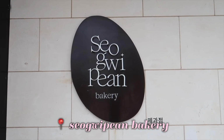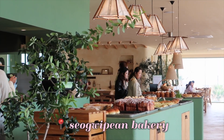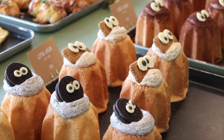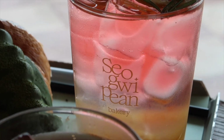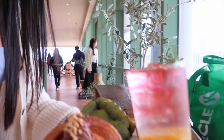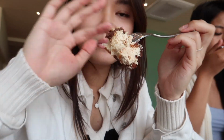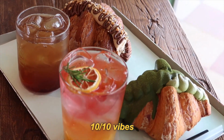Then it was time for a cafe break, because how can you go to Jeju and not visit an aesthetically pleasing cafe? The pastries and drinks looked too pretty for us to pass on, so we ordered a drink and a croissant each. Oh my god, it looks like the most colourful thing ever. Our conclusion though was that the food actually looked better than it tasted, but oh well, at least the vibes were 10 out of 10.